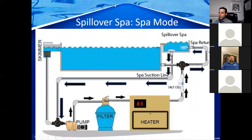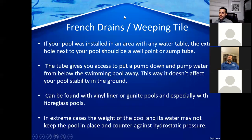Okay, so as you can see, again, in pool and spa mode, you would have an electronic actuator here, another one here, and it would divert the water appropriately to cycle between pool and spa mode.